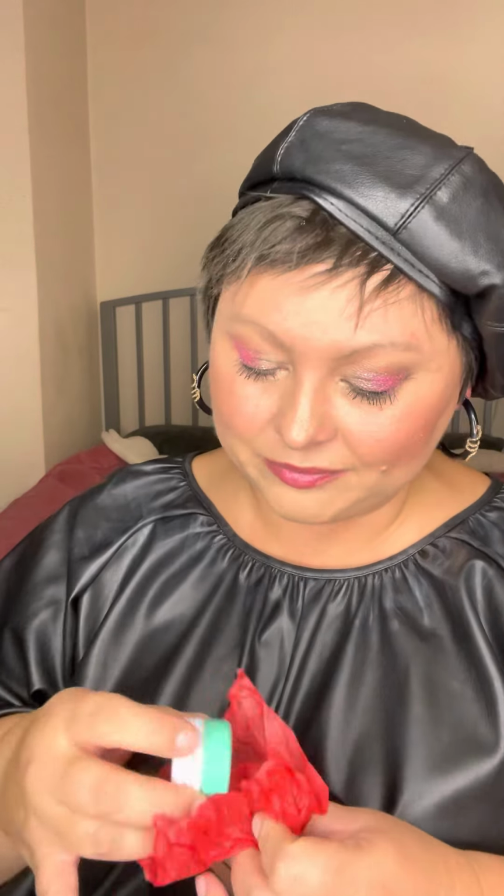Number two. And very small something. So we have here Crème aux Polypeptides. Polypeptide cream.